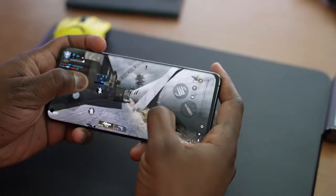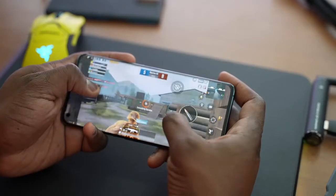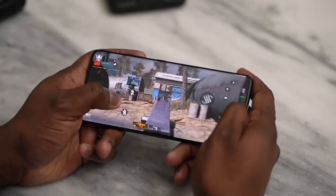So again, quite similar. Now, when you've got an adaptive 120 Hz refresh rate, a Snapdragon 888 processor, and 12 gigs of RAM, you expect to see some gaming. So let's talk about gaming. As you can see, it supports and plays any kind of game you can think of, whether it's PUBG Mobile, Call of Duty Mobile, or Genshin Impact.